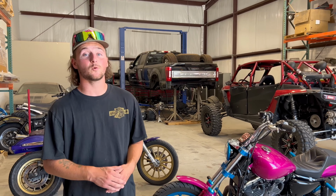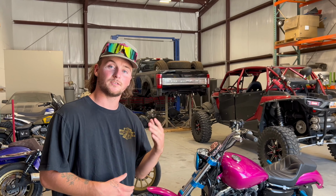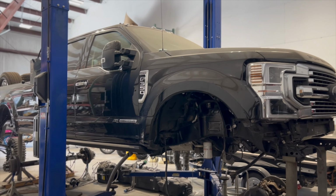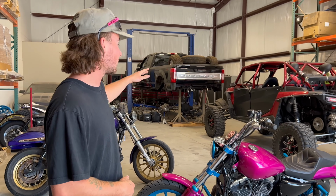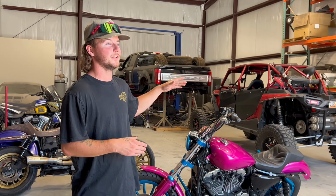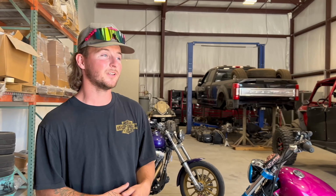I've been getting a ton of questions lately on the progress on the SEMA truck, the 2020 Ford F-350 Limited. We still got the truck. We're still working on it. I'm going to be posting some more content lately with the whole truck thing. And when I'm waiting on parts, I don't really have all the content to post. So I'm like, okay, what do I really put out in the meantime?